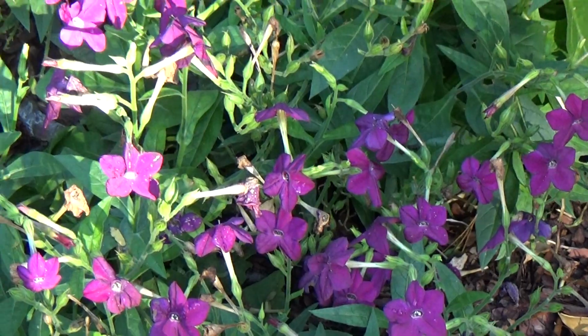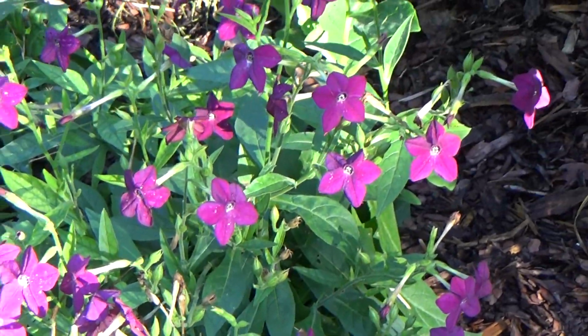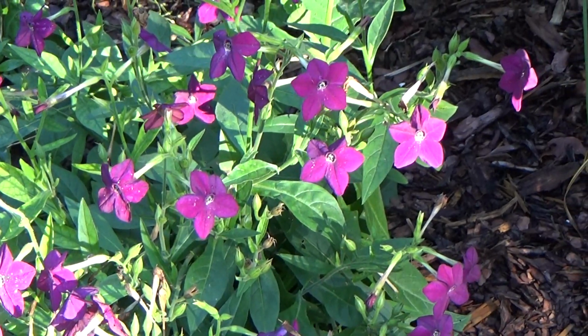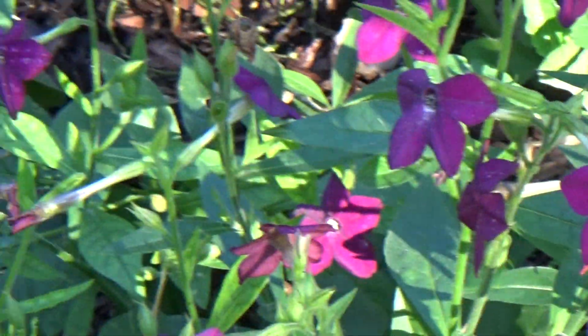It must like cooler weather because I can really smell the fragrance. And the purple ones are the only ones that have a scent. But they are so pretty.